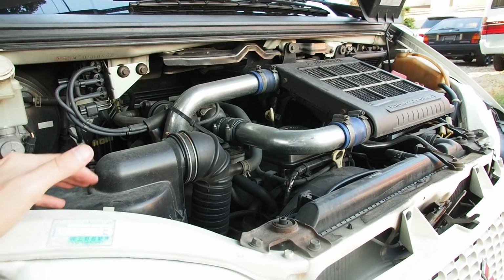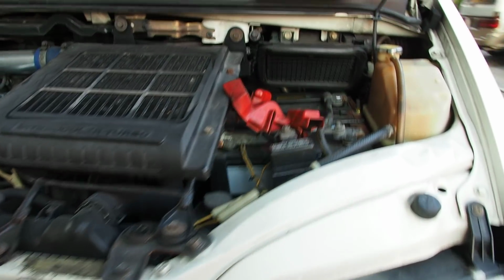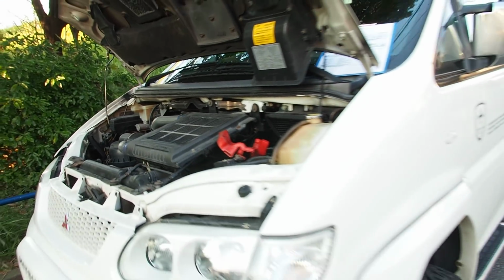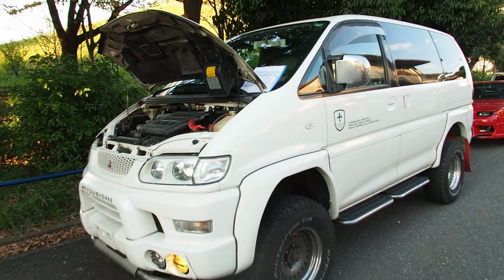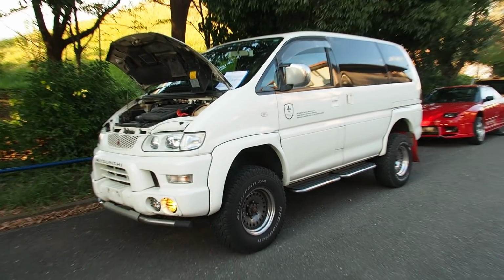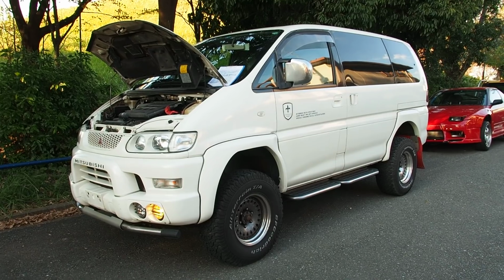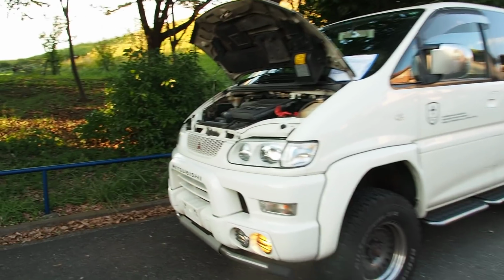So this one was bought from auction to go to the UK, and the owner of this vehicle has told me to tell you guys that when this one lands in the UK, it's going to be up for sale. So have a look if you are in the UK for this in the next couple of months. Okay, so I'm going to go translate the auction sheet for you.